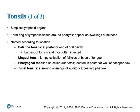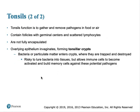You have the lingual tonsils. Remember, think about the word language: lingua is the Latin word for tongue, so it's at the base of the tongue. The pharyngeal tonsils are in the pharynx area. Typically, we call those the adenoids, just posterior to the nasopharynx. And then the tubal tonsils, which are near the auditory tubes, so closer to the ears.